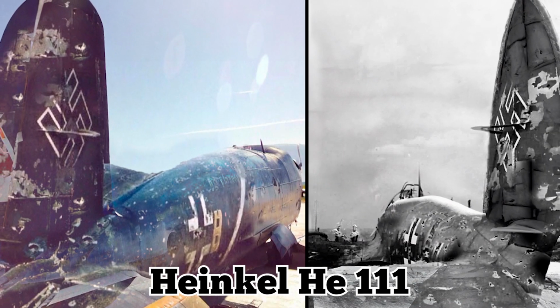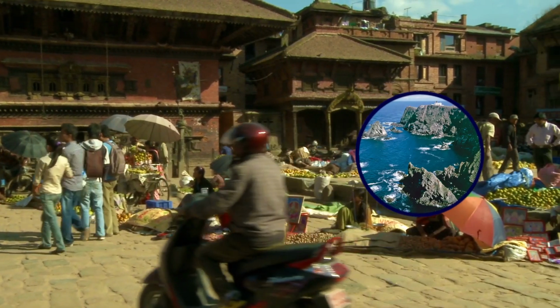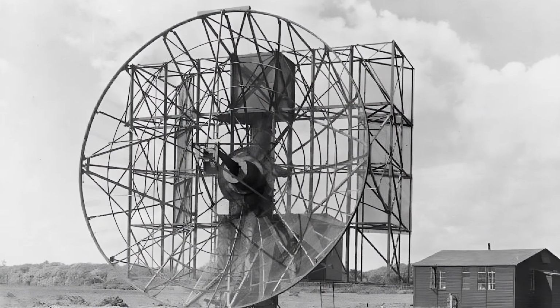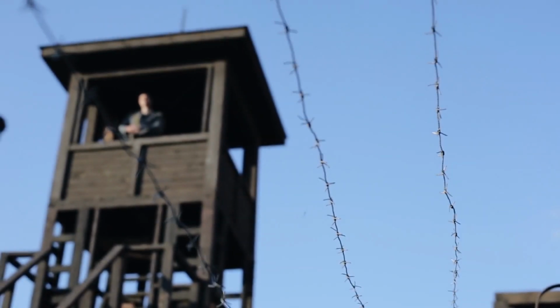rare He 111 that sits on a remote landmass in northern Scotland's Shetland Islands. Known as Fair Isle, it's Britain's most isolated inhabited island, with a population of just 48 residents. Today, it's one of those blink and you miss it type of places. But during the war, it was home to an important Royal Air Force radar station, and the Shetlands served as a vital outpost to the British war effort.